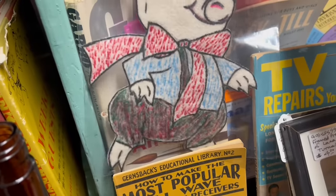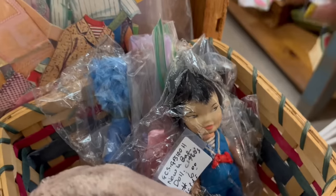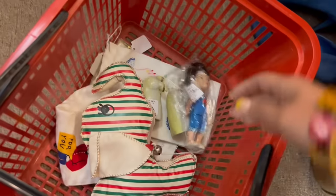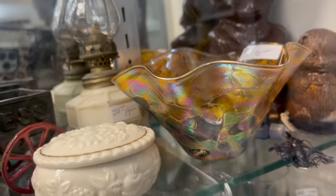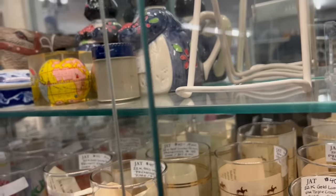Handmade magnetic pig. How fabulous. And these look like the little Madame Alexander McDonald's toys, but this one stands out. This is Heidi by Remco. $6. Love her little sailor's outfit. I'll take that. Never see that one. I love that horse figurine in there. I also see the glass eye. Oh, that's at 10. And then the cat sugar and creamer. I think that says $6.